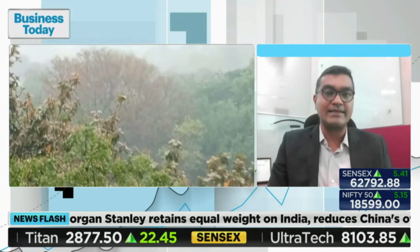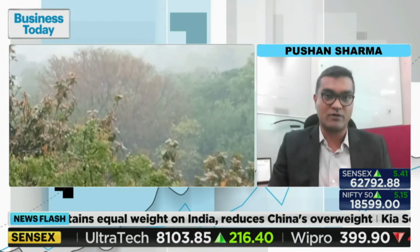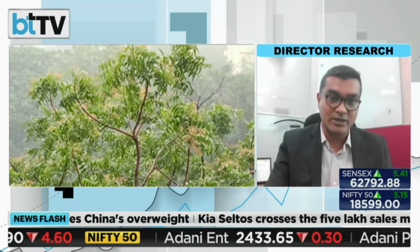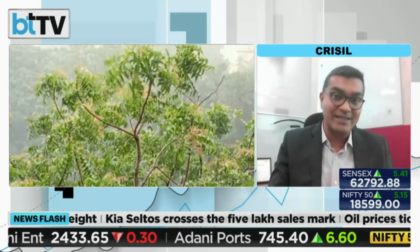The second part is that IMD has predicted a normal monsoon, right? But what remains a critical monitorable is the spatial and temporal distribution of monsoon. So does it rain in the critical sowing and production period, and is the rainfall well spread out? These aspects remain critical to monitor.